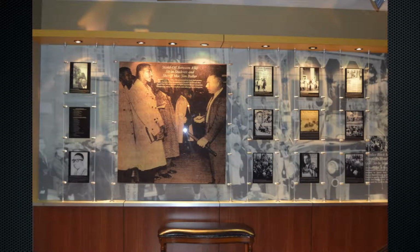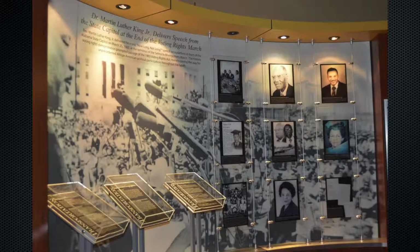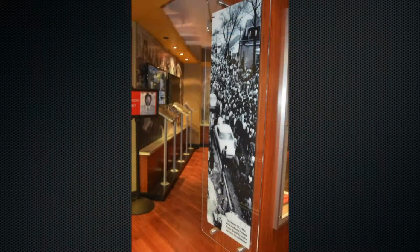ASU and the modern civil rights movement. On the first floor of the Levi Watkins Learning Center, at the entrance of the special collections, is the 2,000 square foot Civil Rights Interactive Exhibition. The exhibits in this room focus on two phases of the civil rights movement: efforts to desegregate public transportation and student activism in the early 1960s.